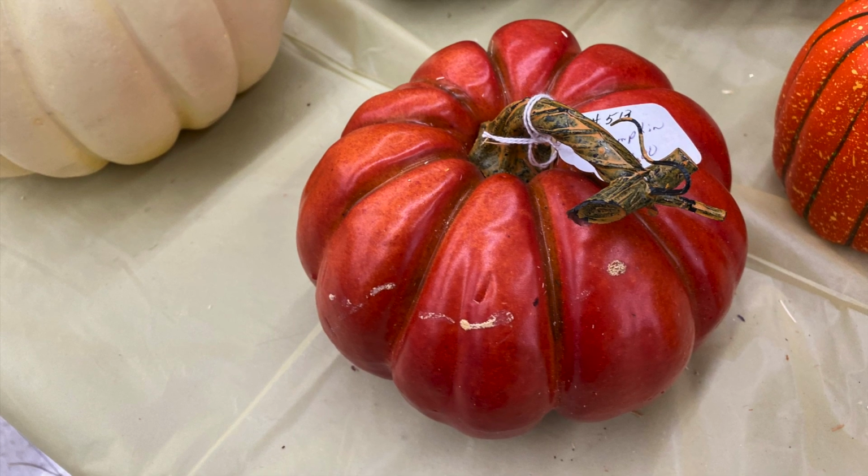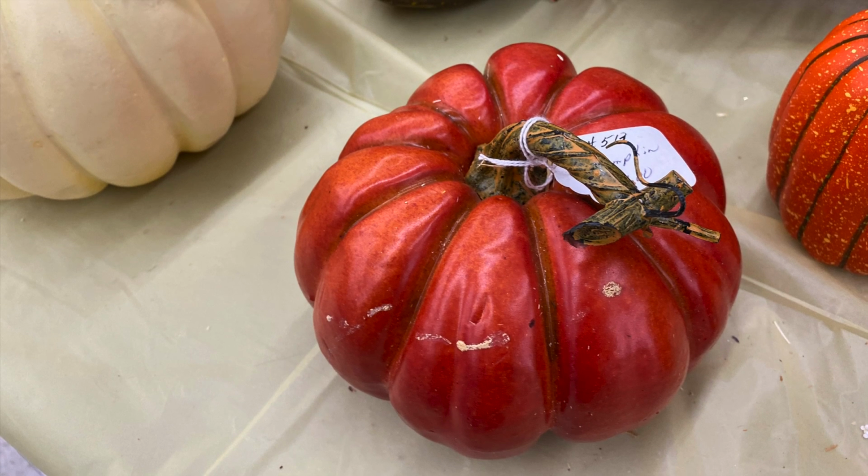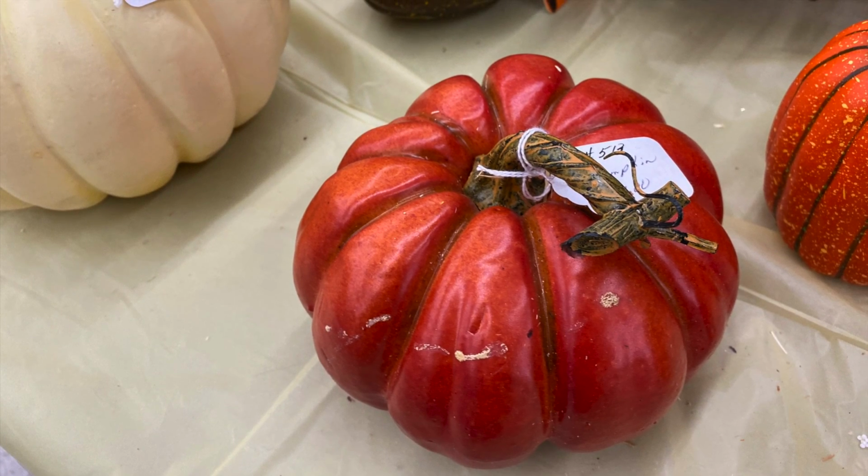And they had all sorts of pumpkins, and I just looked at a couple and got pictures of those for you.